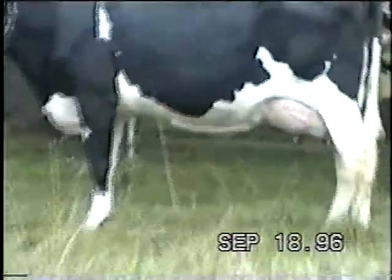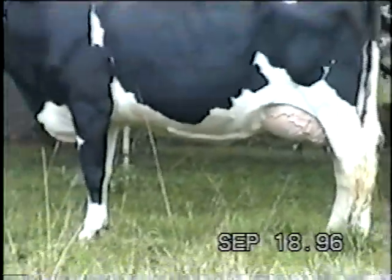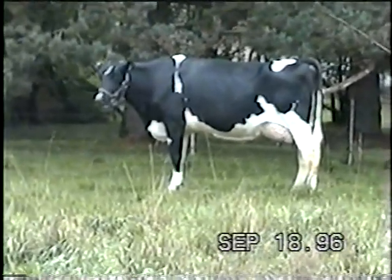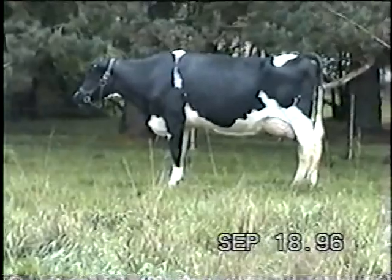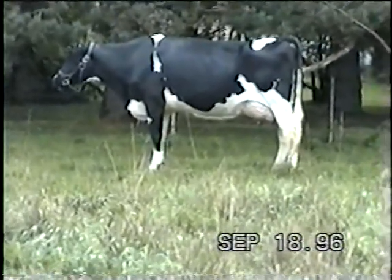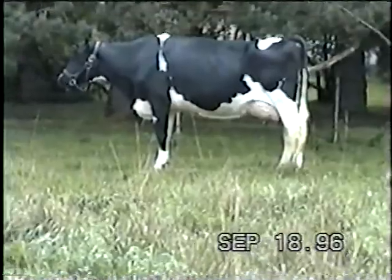Mark Elegay went from 90 to 91. Another maternal sister to Country Elegay and Grand Elegay. So that makes four excellent daughters for Old Elegay now, when Grand went up. Grand Elegay went excellent.